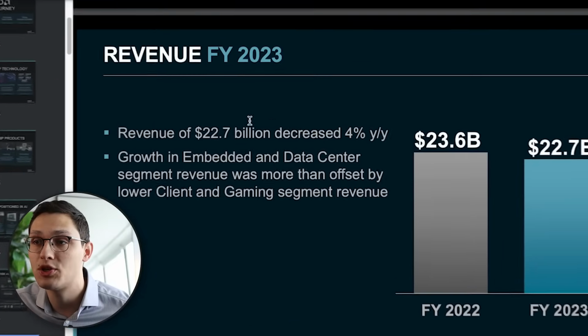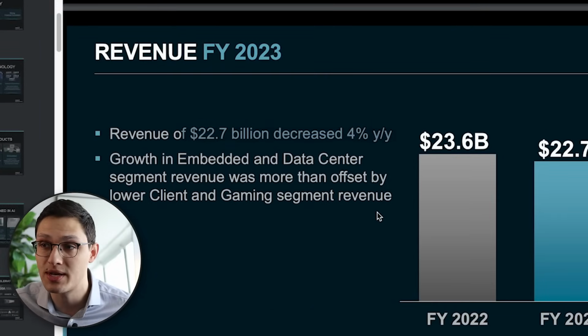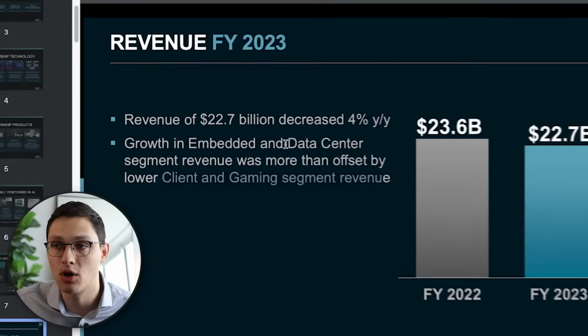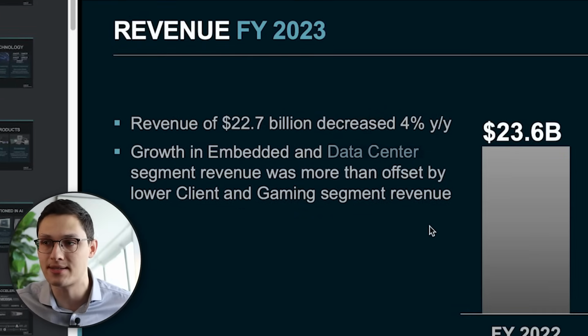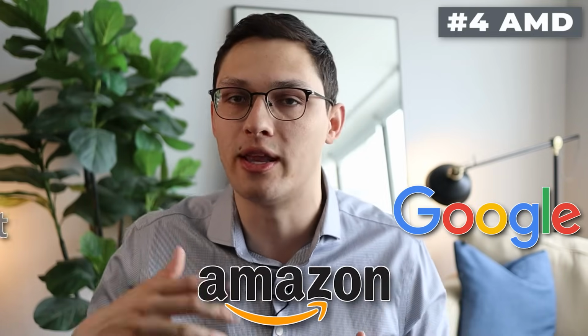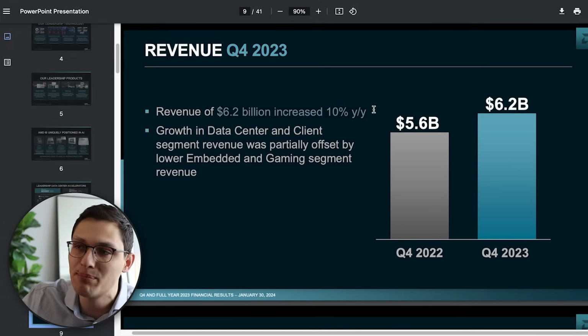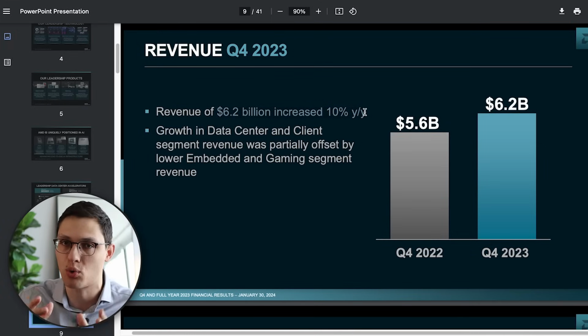Their revenue in 2023 actually dropped 4% year over year, where they saw lower revenue in their client and gaming segment, although they did see more growth in their data center revenue, which is an area where big companies like Google and Amazon and Microsoft are buying AMD chips to run their clouds on top of. But we did see a slight reversal in the last quarter, where revenue increased 10% year over year for the most recent quarter. And of course, this is a very mature company, so we're not expecting to see the crazy growth rates that we see in a stock like SoFi.